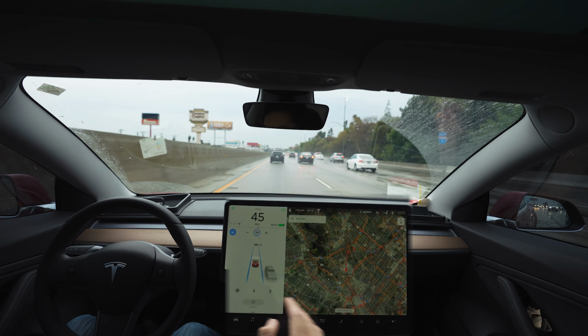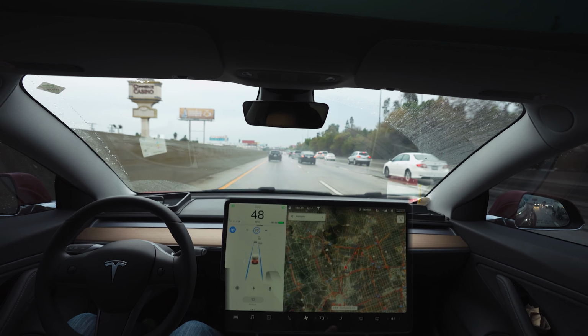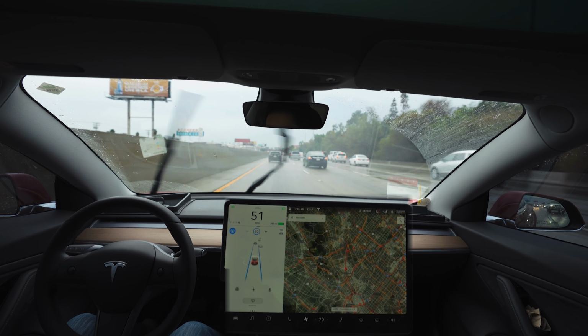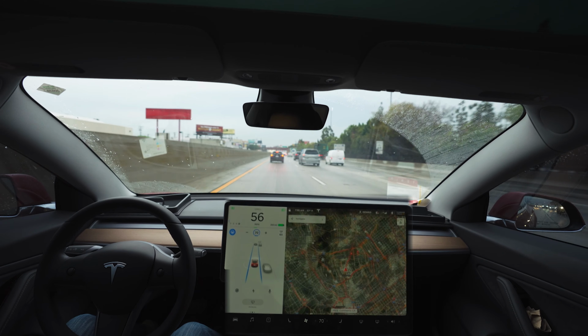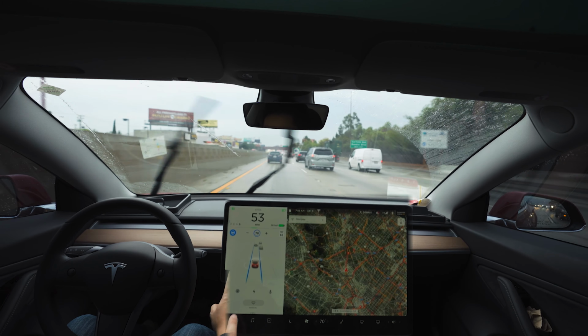Alright, so I went ahead and just turned off Navigate on Autopilot because it was still kind of completely freaking out. Maybe I'll try and reset the computer so that it can stop flipping out.